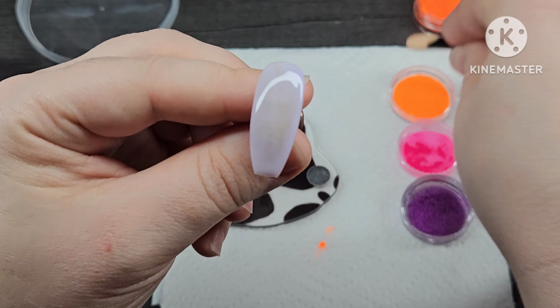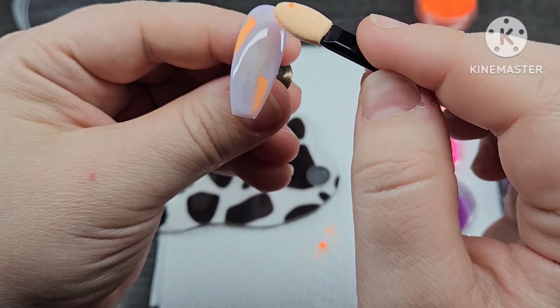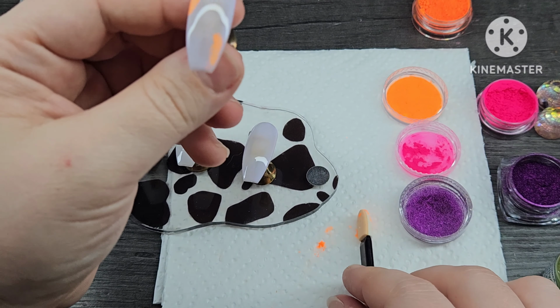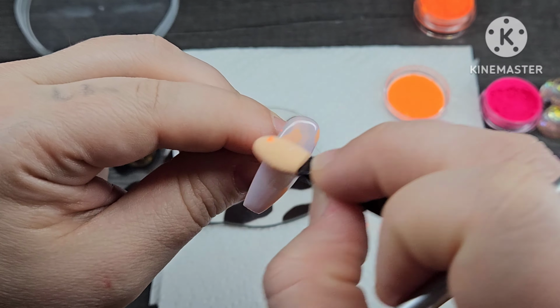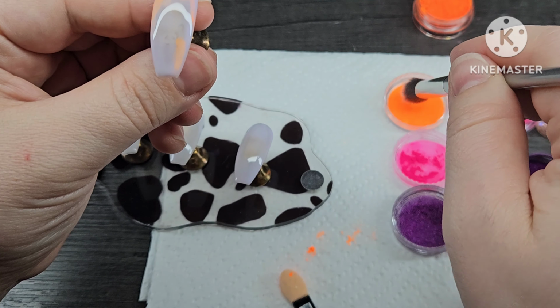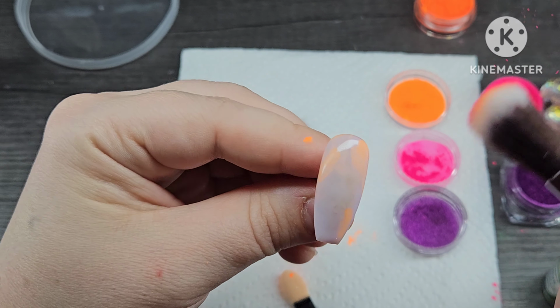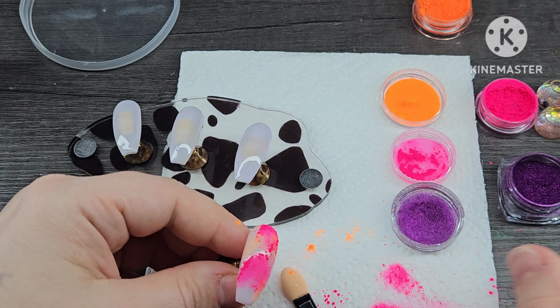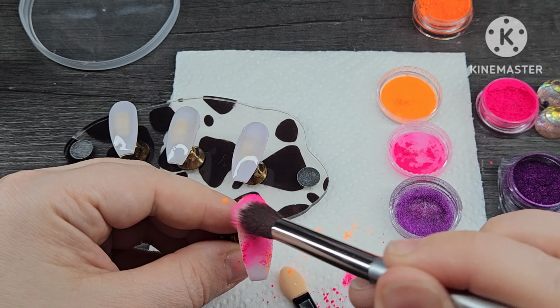So I did end up going in with the shade Blissfully Yours from Madam Glam. As you can see, the colors stand out much better. I did put the pigment and glitter base over. I don't know why I put the powder on with the applicator. I hate those things. It just makes it so splotchy, and I don't like it.